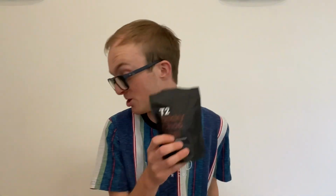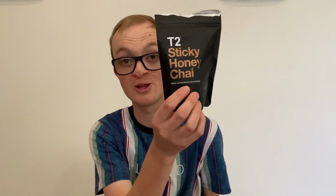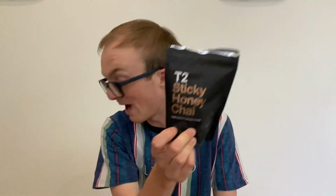A full-body black tea, classic chai spices, indulgent sprinkles of chocolate, cacao husks. Delivers a creamy texture with smooth chocolatey taste. And so you brew it in a pot, and it's a very traditional way to make chais, which is really, really nice. Also sticky honey chai, so sweet, really, really nice, same vibe.